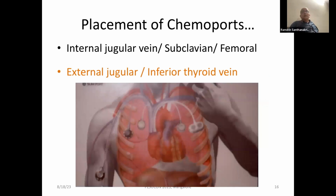Again, the chemoports can be placed through several veins. For example, we prefer an internal jugular or a subclavian because it's easily accessible and more reliable. Placement is much simpler because we place it either in the infraclavicular area or in the right upper chest. In some Western countries, they even place it on the inner aspect of the right upper arm so that it is not even seen in children who prefer to swim.